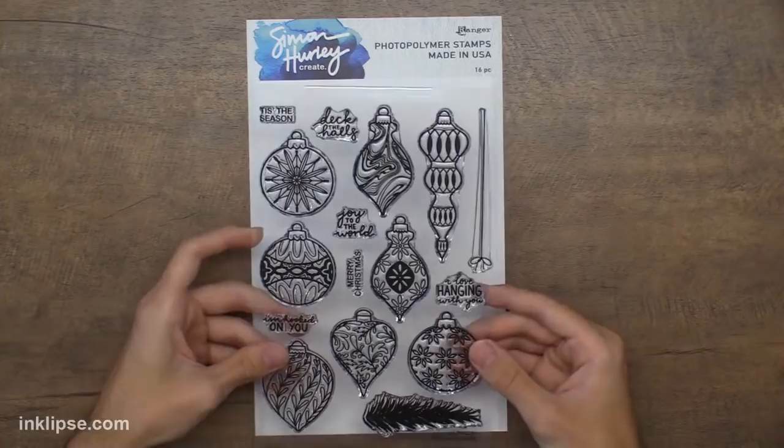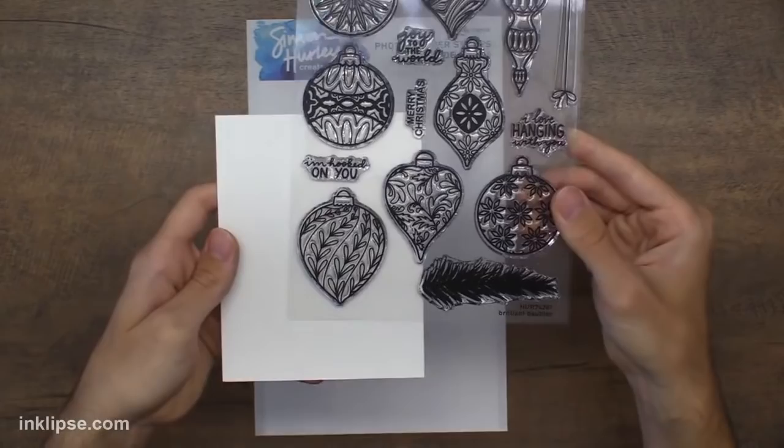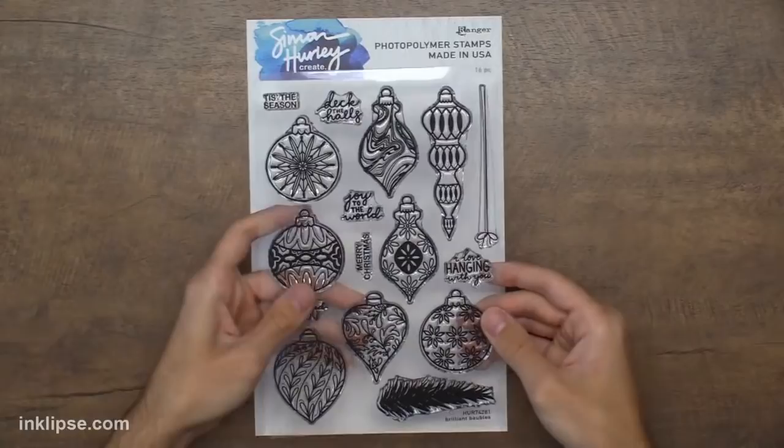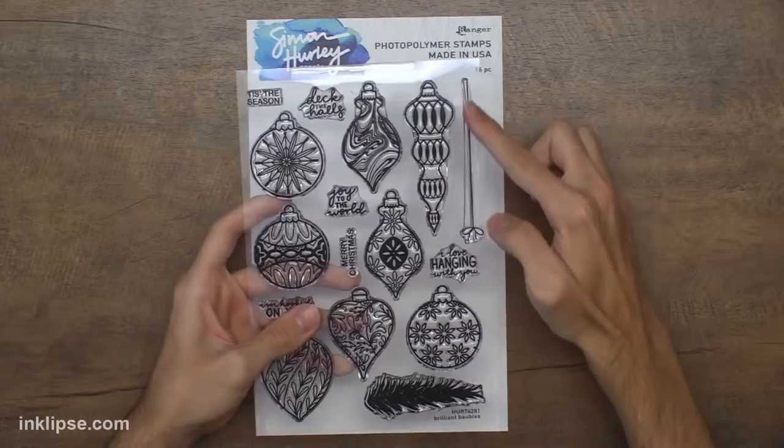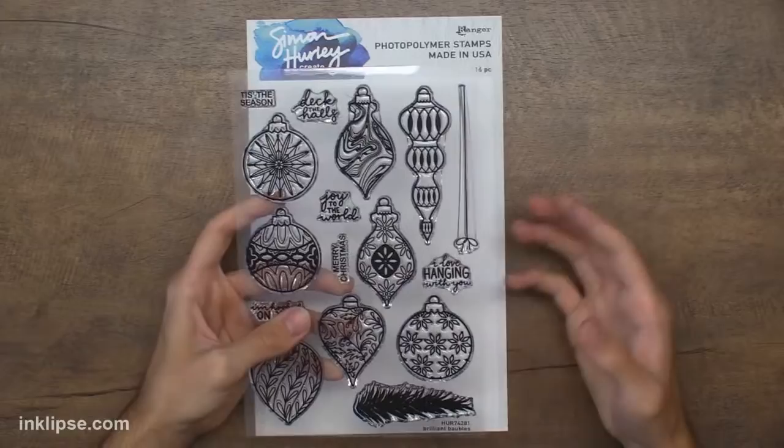One of my favorite things about this is how big these are. So you can just use one, two, or three ornaments to fill up a whole card, which I really like, that it fills it up really nicely. And then, of course, you have this kind of tree branch on the side. So you can stamp that in green inks and kind of shade it in from the top of your stamp set. You have this string, which can go down your card and hold on to these ornaments and kind of tie them on there, which is so fun.